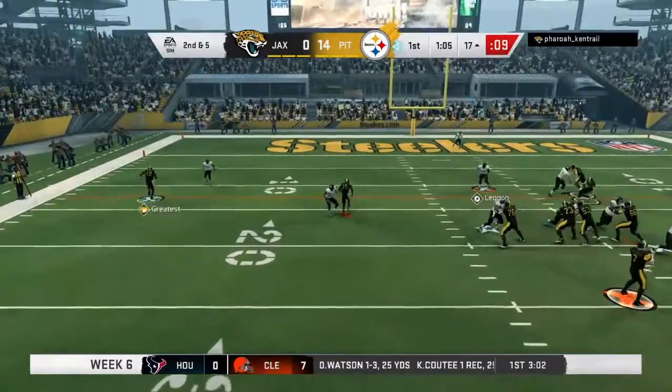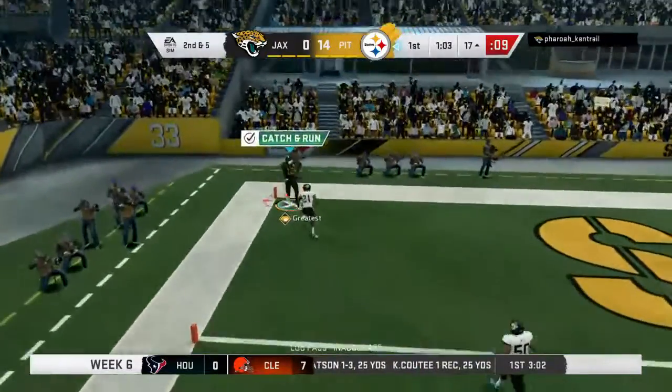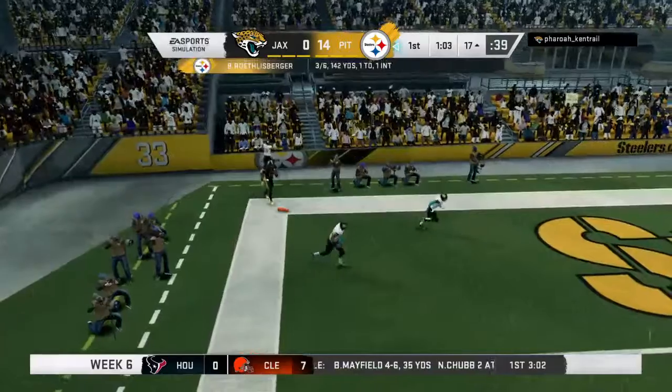That's the ball. Now it's Roethlisberger, looking end zone, but it's incomplete.